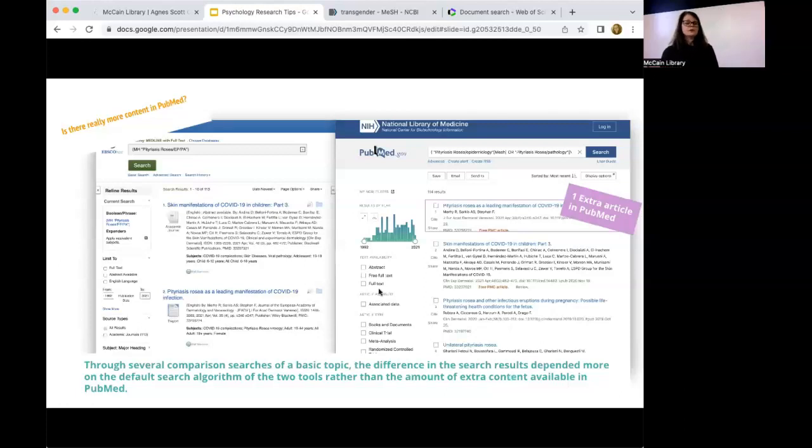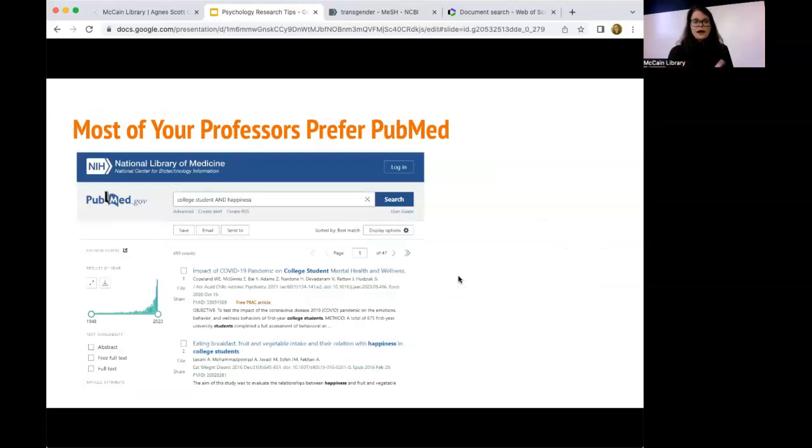The thing is, though, if you actually do a search in Medline and PubMed, the differences might not be that different. So in PubMed, I got 114 results, and in Medline, I got 113. One thing to know is I am using specialized terminology that's designed for Medline. So that's part of the reason why it turns out this way. But I just wanted you to know that both of them are going to be useful. The real trick is, which one do you prefer? What interface looks better to you? So I'm going to tell you again, most of your professors prefer PubMed, mainly because it's the tool you're going to always have access to.